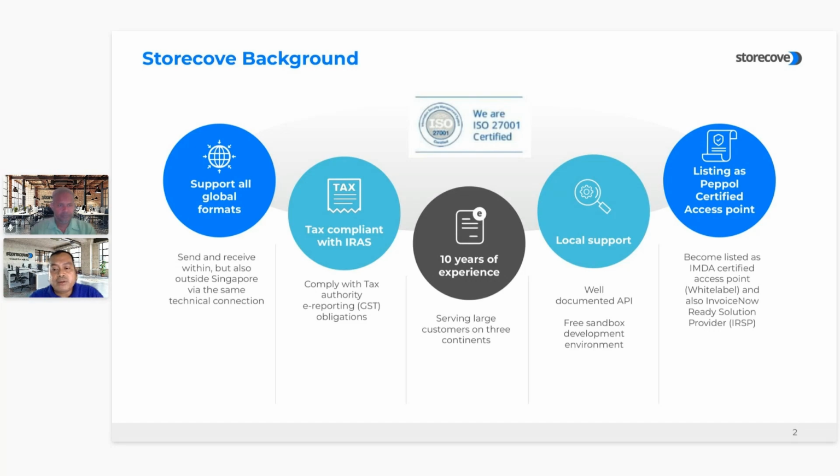We also provide a well-documented API. Currently for Singapore, we have already upgraded our API documentation, and we have stated the procedure and process for how you connect your client to C5 connectivity. Storecove also offers white label services where you can become an access point and get accredited by IMDA. Also, if you are looking to become an InvoiceNow ready solution provider, you can connect with our access point and get certified by IMDA.